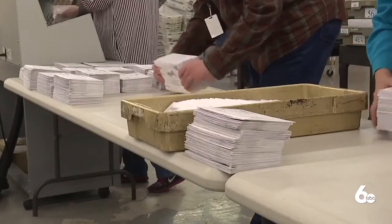We also see things where the wrong person signs, a roommate signs the other person's ballot. We work through a variety of issues, and only a small fraction are ones that we actually have to look into for potential voter fraud. So when you're sending your absentee ballot back, make sure you're signing your ballot and not somebody else's. Absentee ballots must be returned to the clerk's office by 8 p.m. on November 3rd. I'm Nicole Camarda, Idaho News 6.